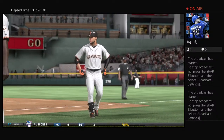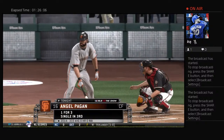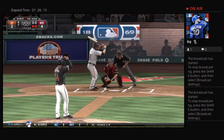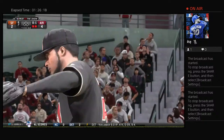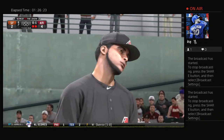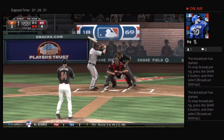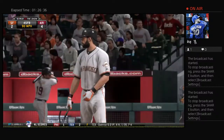Center fielder number 16, Angel Pagan. Angel Pagan will dig in. Strikeout victim his last time. And here's a called strike at the knees. Don't think he liked that one too much, but it's 0-1. And the way he's kept the ball around the plate so far, he deserves a few calls at this point in the game. Outside for a ball, 1-1.